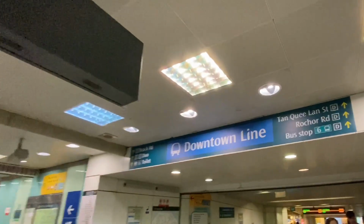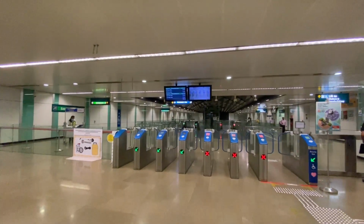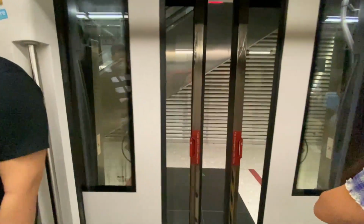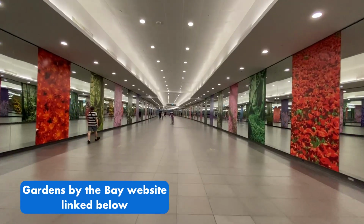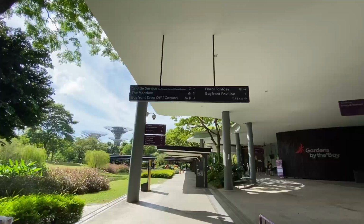After breakfast, we headed over to the MRT station to go to Gardens by the Bay. To ride the Singapore MRT, you can use contactless payment with your credit or debit card. We rode the MRT and then we got to our destination. We started walking over. Gardens by the Bay has a lot of different scenery attractions. Hopefully, I'll get the chance to visit all of them sometime in the future.